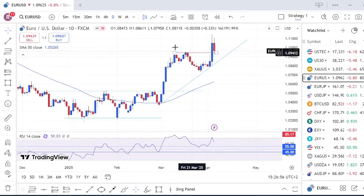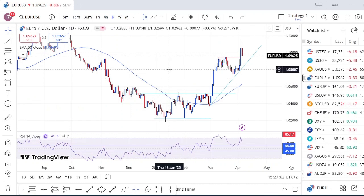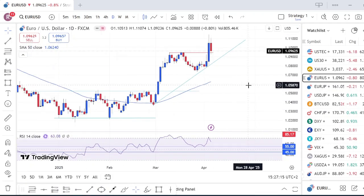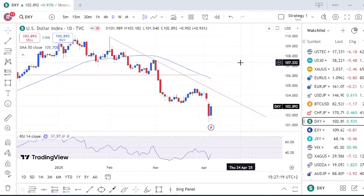Looking at Euro USD. Euro USD also had some massive movements this week. But I think the biggest headlines, the biggest news, came out of the indices. I'm going to take a look at the other indices that I track, ones that we haven't really done in the past in these videos, but I think it's great for correlation purposes. Before I go into the currencies, let's just observe what happened with the dollar index.